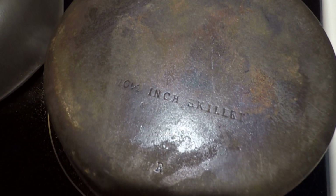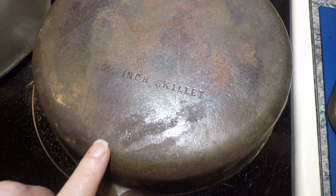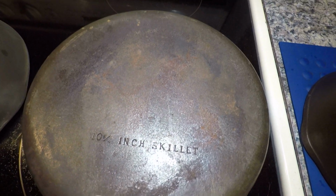Let me turn on the overhead light so we can see a little bit better. You don't see an R, and this is a later one made a little bit later, but you do see that W there. And this says Wagner Ware, Sydney, O. They were made in Sydney, Ohio. This one here just appears to have the Wagner on it, if that's indeed what it is. It is marked. I actually picked it up thinking it was an unmarked skillet because I could recognize that it was a truly good vintage quality.